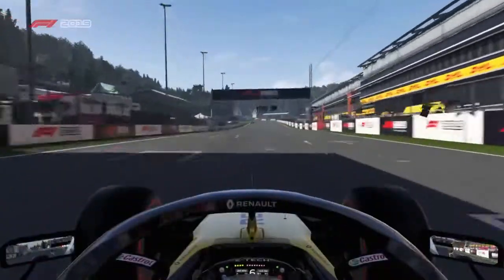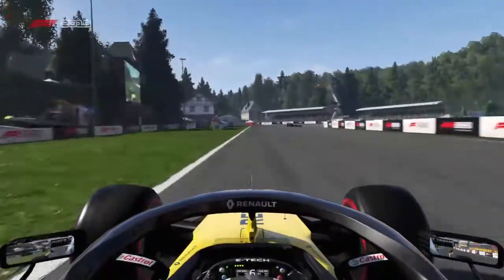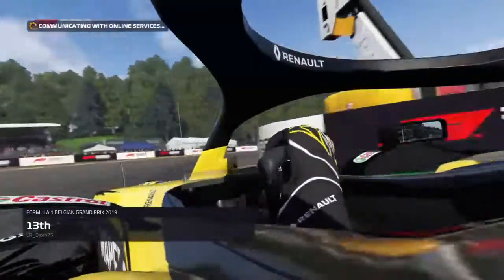Where's Bjorn going to go? Bjorn's not going to think he went about 12th or 13th. Where's he going to go? He's going to go 13th position. So that is qualifying over.